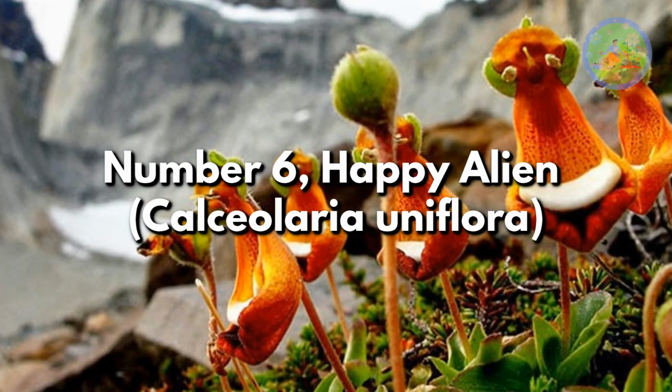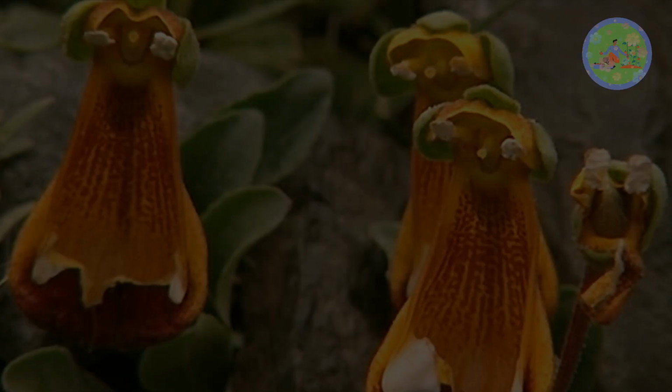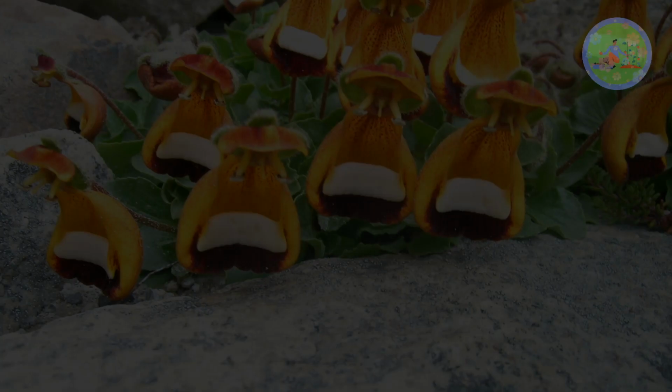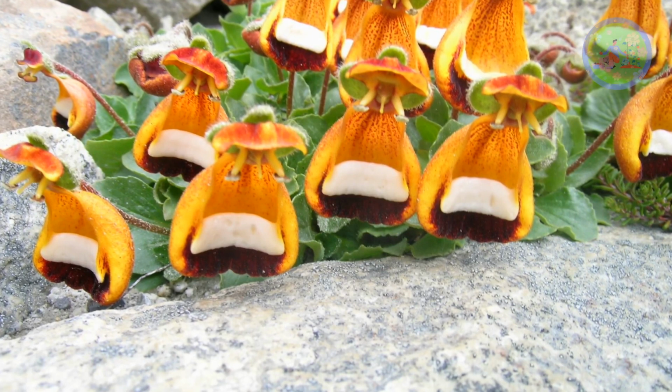Number 6. Happy Alien, Calceolaria uniflora. As discovered by Charles Darwin in South America, it is also called Darwin's slipper flower. They look like tiny orange penguins walking over.